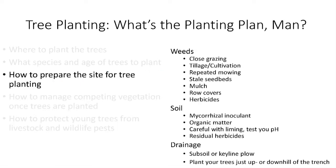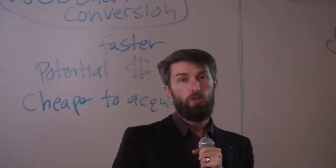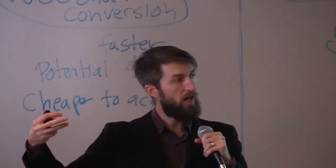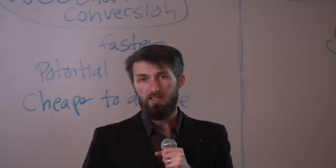Preparing the site for tree planting is an important part, and depending on how you do it, it can be very helpful. It's the principle of a stitch in time saves nine. A stitch in time saves nine. So planting trees into sod, which is what a lot of pasture is, can be a very difficult environment for a tree to thrive.